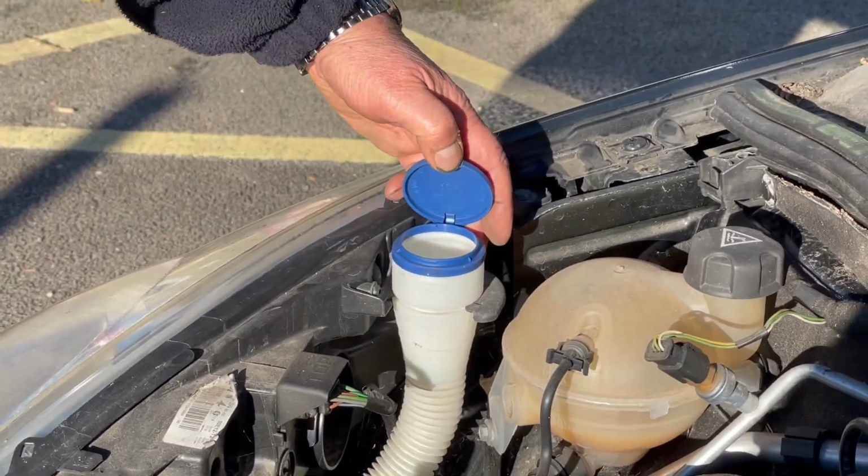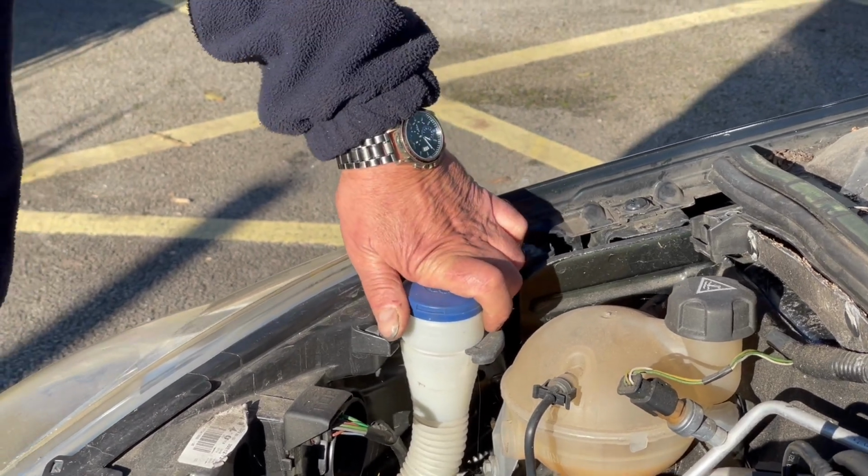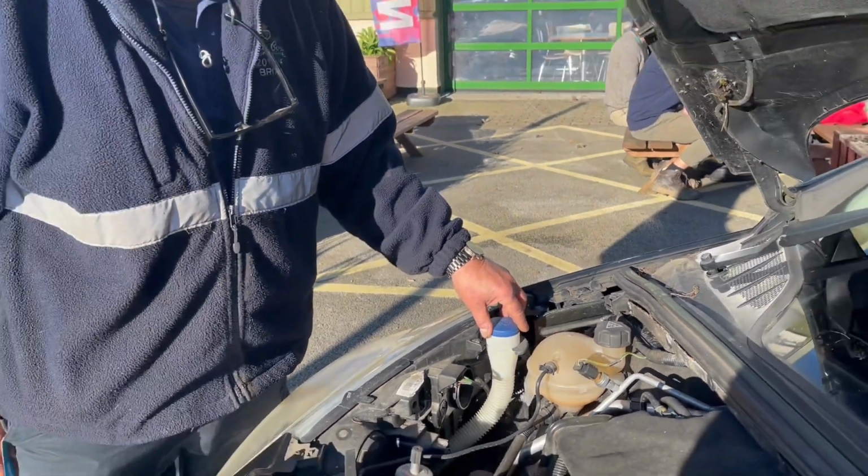Don't put Fairy Liquid or any other dishwasher liquid in it, because it'll go gloopy and block the pump up, so then you wonder why your rear windscreen wiper won't work, or you get jets blocked up and what have you.